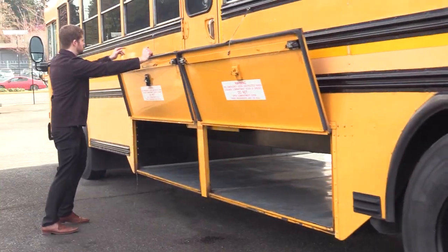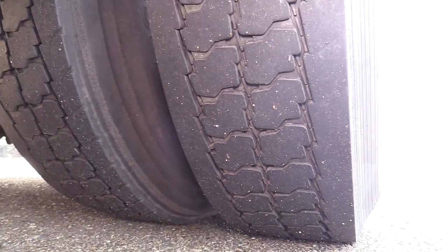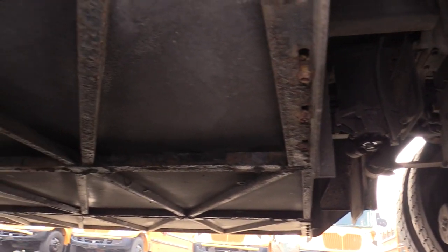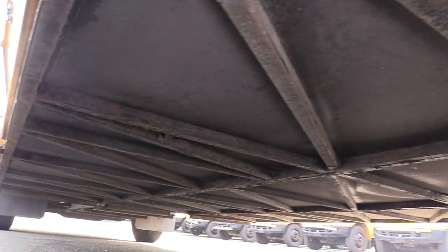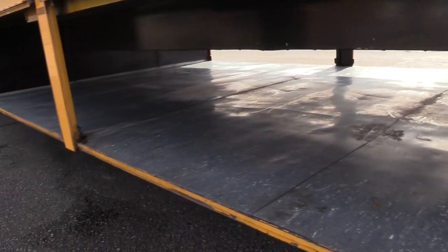All right. So you guys just saw the engine area. Now we're going to show you the other side of the underfloor storage. Going to show you the rear driver's side duals. Nice pan underneath. Again, these bays here look awesome.